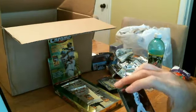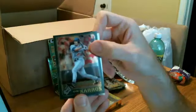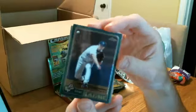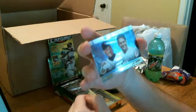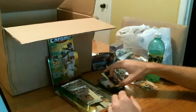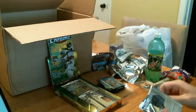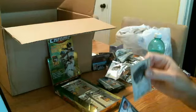What's up, Rich? Cliff Floyd, Marlins, Eric Karros, Eric Gagne. I was not sure about his last name. And then, Iron Man, Cal Ripken, looks like photoshopped to look like he's being hugged by Lou Gehrig. Very cute. Very cute. I'm a little surprised at how many of these packs are being stuffed with these inserts, these ad inserts.